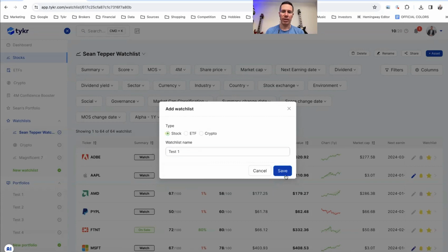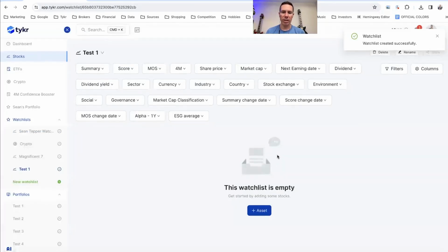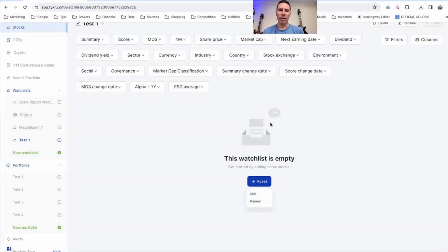one. Click save. In this case, you'll have a blank watch list and you'll see this little blue button, add asset, right in the middle. You can click that, and same process here. You can do a CSV or manual, and it'll bring up that same screen we brought up before. So there you go. That's how you add a watch list and add stocks to that watch list.